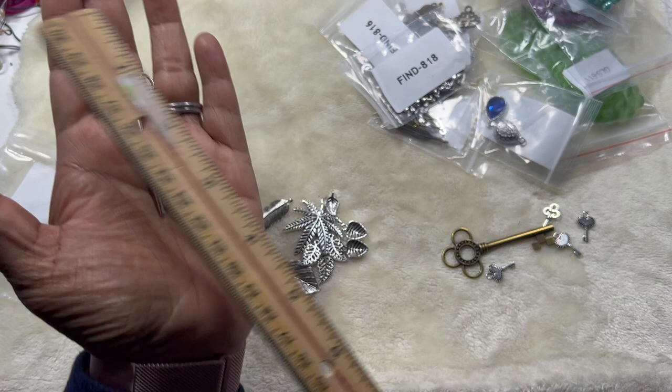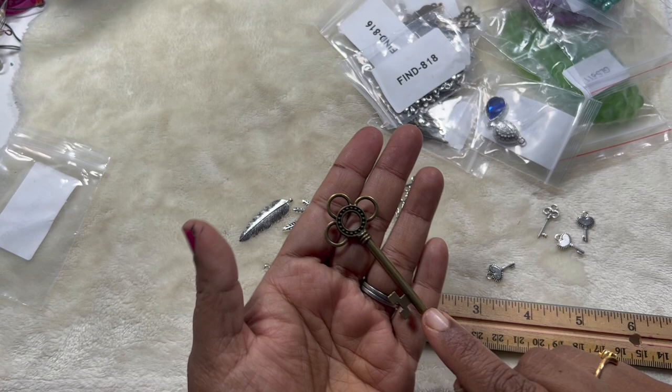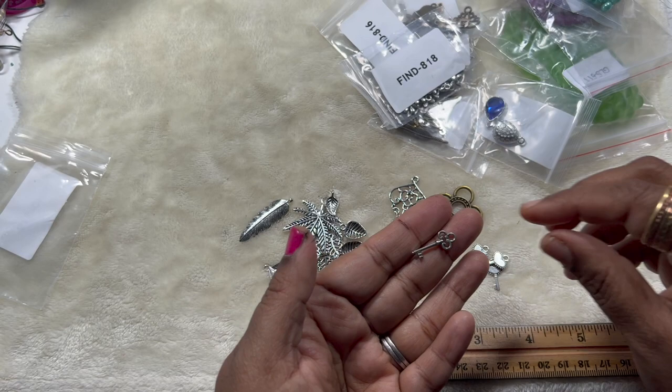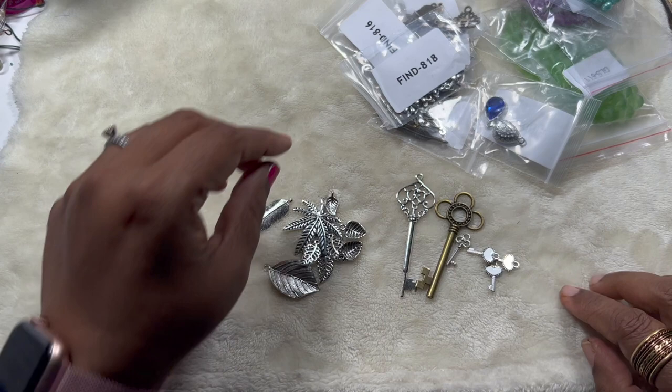It's almost 3 inches. And this one is almost 2.5 inches. Look at that. I really love this bronze one. This one I have many in my stash, so I'm not excited about these. This one is so cute. It's small but very cute. And this is worth $1, I guess. No worry, no regrets whatsoever. It's really, really worth it. These two are very big. And then we have this.